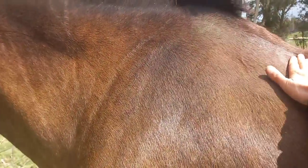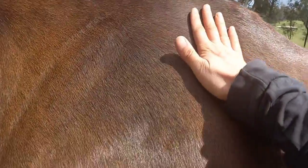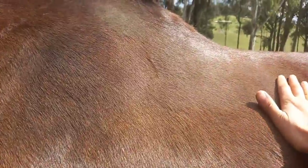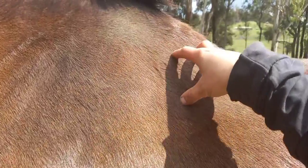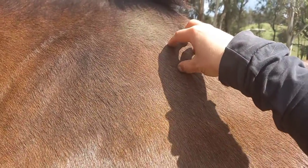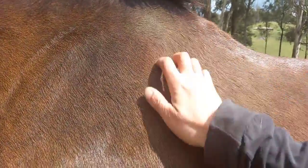So once it's damaged, it quite easily gets wasted away, and it's quite difficult to build back up. In Squirrel, because of her saddle fit damage that I've told you about in the past, and also just generally needing to do a bit more cross training with her, this became very dead and dry, and it was scarred up because of the saddle. So it had big scars here, and it was very wasted away. On her, that's improved a lot.